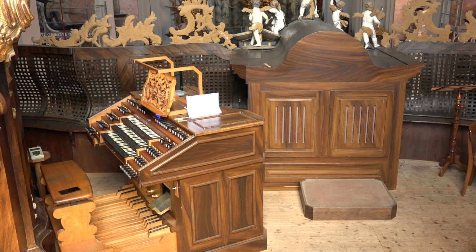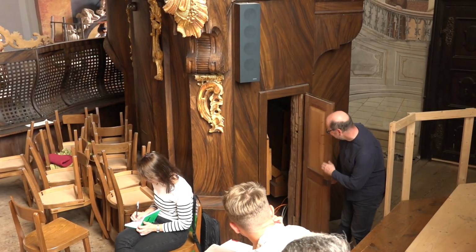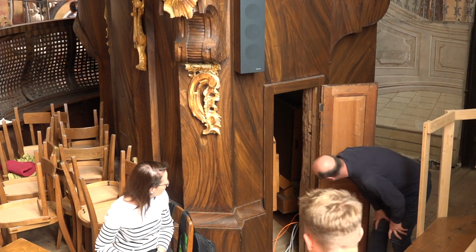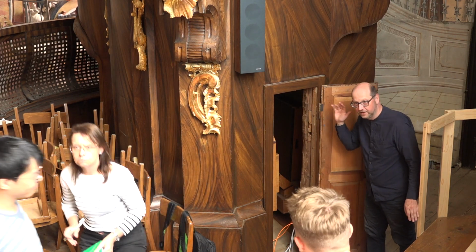Now we can unbox the organ. And maybe you can just come a little bit closer and have a look inside. And you will hear.